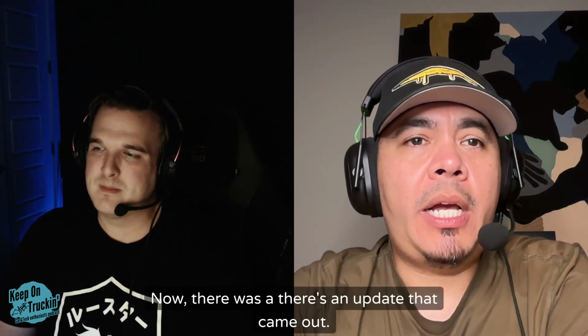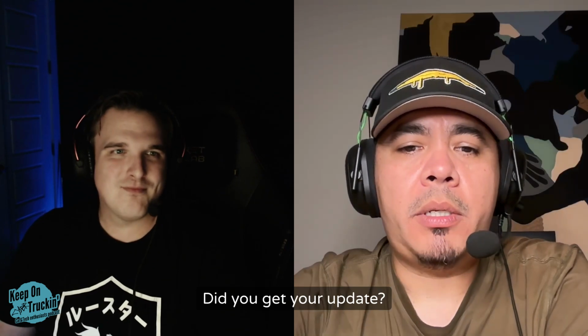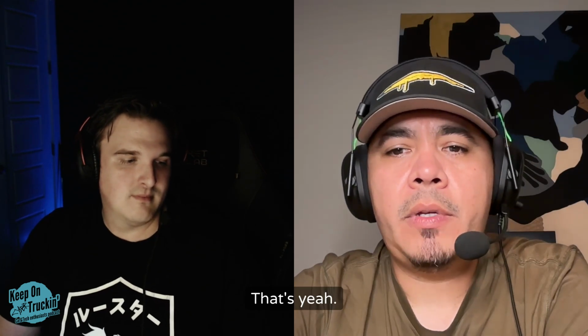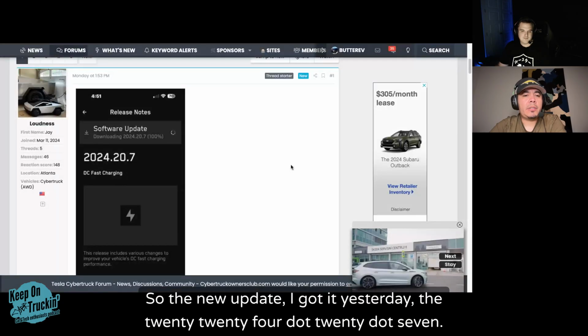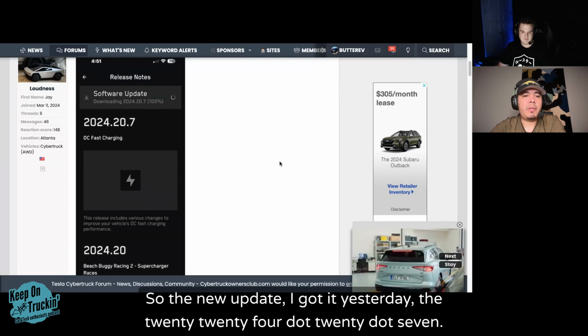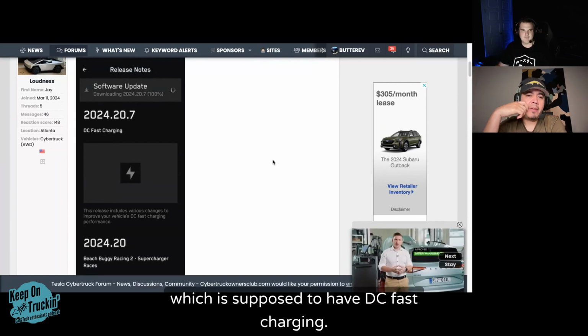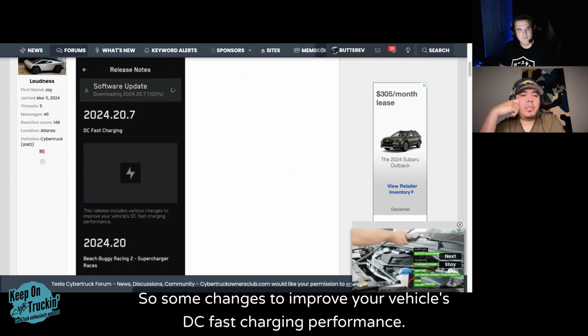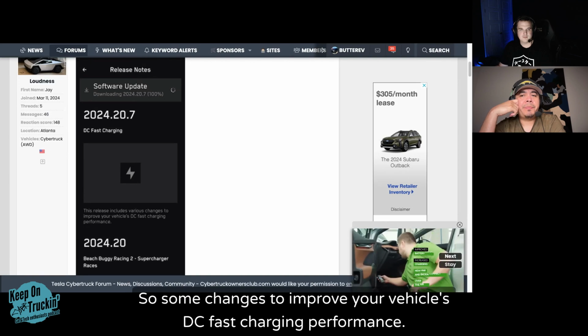Yeah. Now there's an update that came out. Did you get your update? The newest one? Yeah, it came in just today. So the new update, I got it yesterday. 2024.20.7, which is supposed to have DC fast charging. So some changes to improve your vehicle's DC fast charging performance.